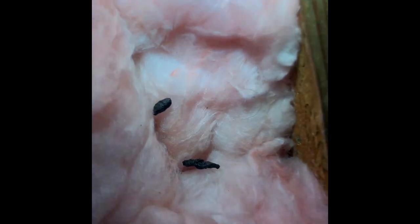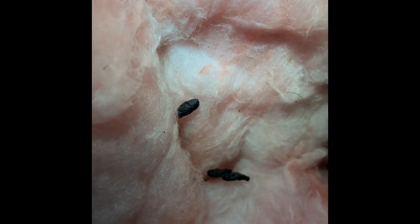All right, folks, so we're through another access here. You can see we've got some defecation right there, and just again some more right there in the insulation, and we're trailing it, and you can see we've got smoke coming right in here. So this is a good indication that we're onto something here.